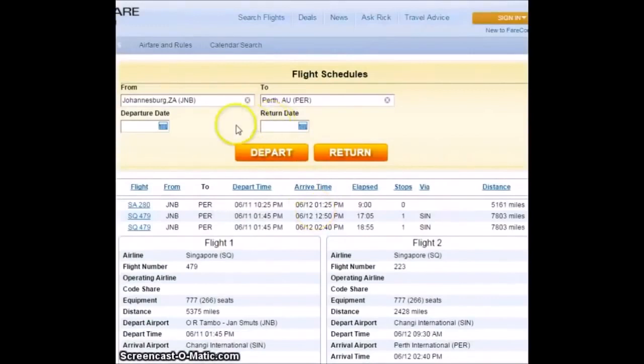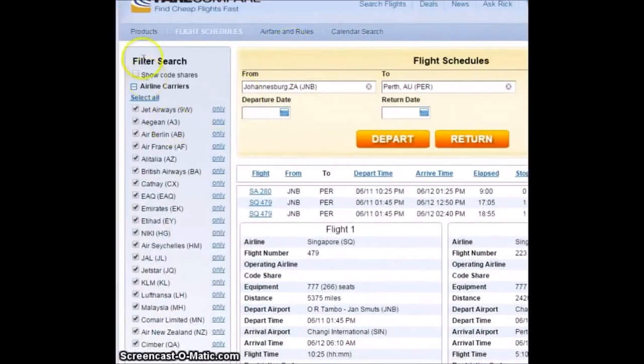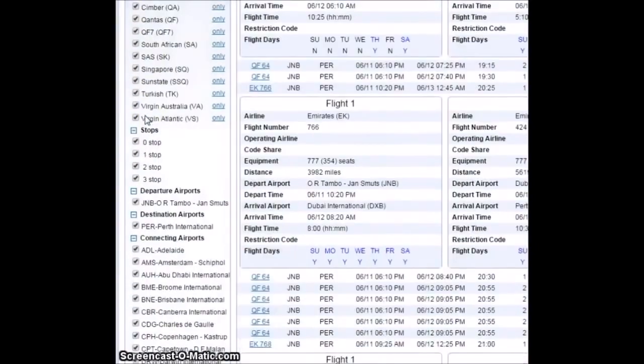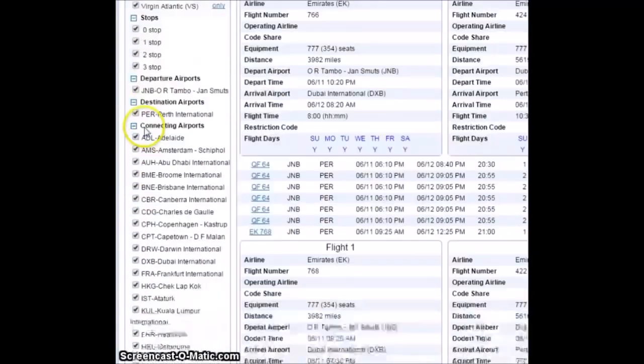And you can see I'm not using any dates in this search, so that way it pulls up everything. And I'll show you. I've got everything checked over here, so any flight, any stop. These are all the different airports.